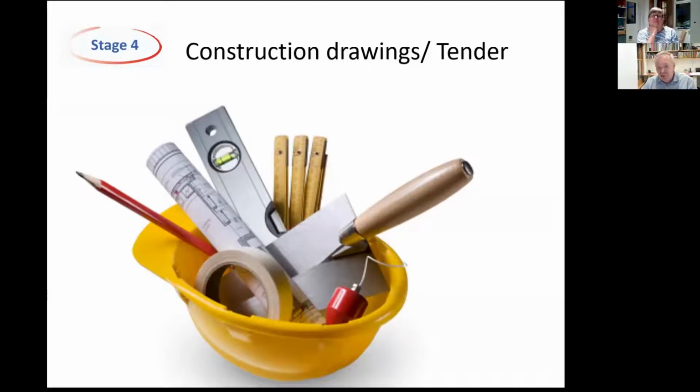And your architect will be able to advise you too on decent contractors that have done a good job in the past. Because generally speaking, the way it works is, if a contractor does a good job, he will get in the next tender list. And if he does a bad job, he won't. So there's a string of work for somebody who behaves and does a good job, but there's only one job for the guy who messes it up.